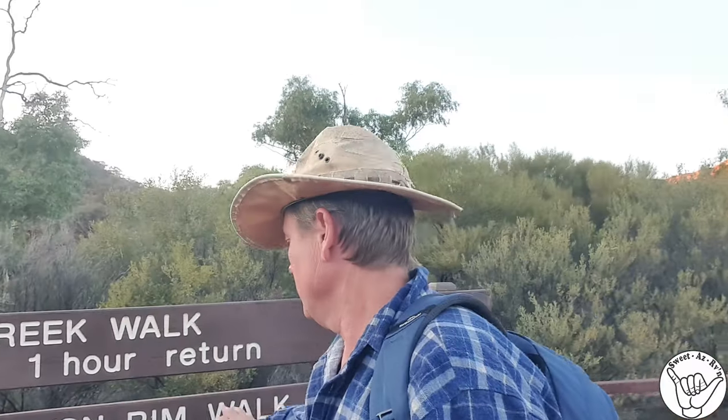There we go. Kings Canyon Rim Walk. That's the one we're going to try and do today. It says here that it's 6 kilometres and allow 3 or 4 hours to do it. So, time is not a race, I know. It's about 10 to 8. We're going to take our time.